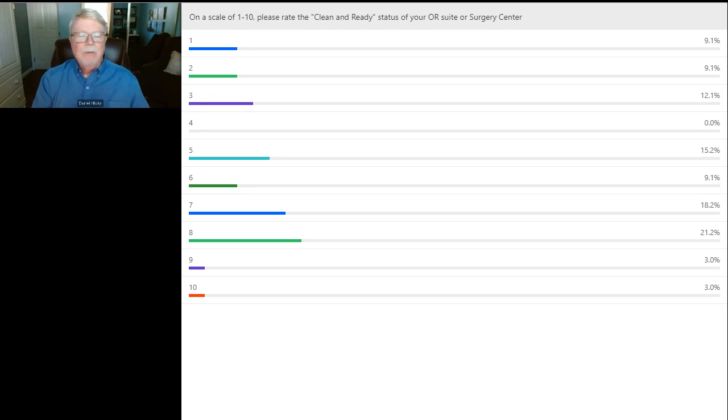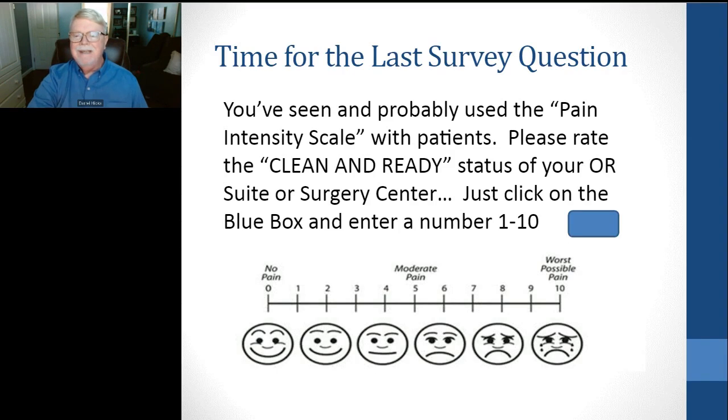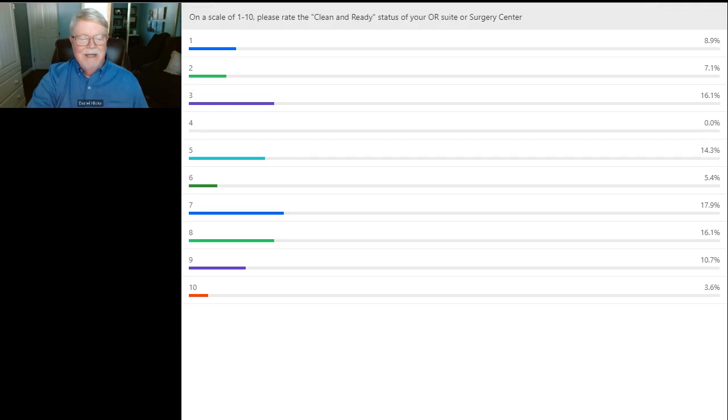1 to 10. Remember the scale was, well, 10 was the worst possible pain. And we have very few 10s, a few 9s. I'd say that the middle of the pack seems to be needing help or feeling pretty confident. Very few are saying that, you know, it's a 1.